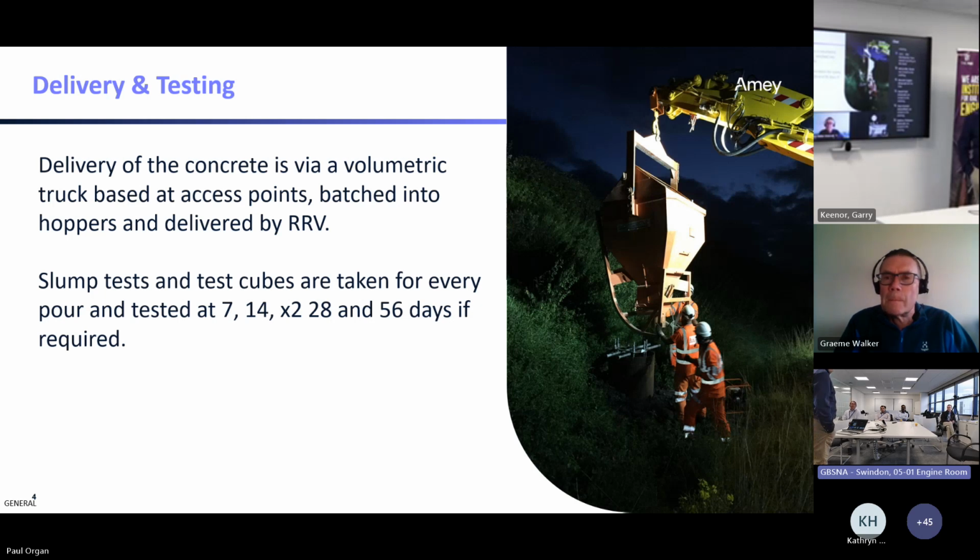We introduced a 14-day cube to be able to give the steel guys foresight in planning. Instead of waiting for 28 and then giving them the yes, no, go, no go, we can give them an idea of where they are with the concrete. And then if we've got good results, we're landing steel prior to the 28-day results. Delivery by volumetric is pretty standard from my perspective and the history of working on the railway. It gives you the ability to batch exactly what you want, and also keeps your carbon footprint down and costs as well. Opening batching plants at night is an expensive hobby.